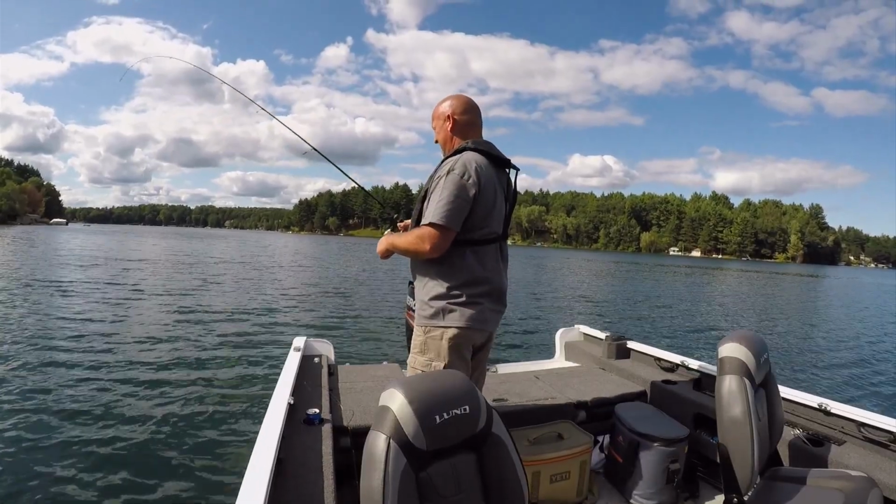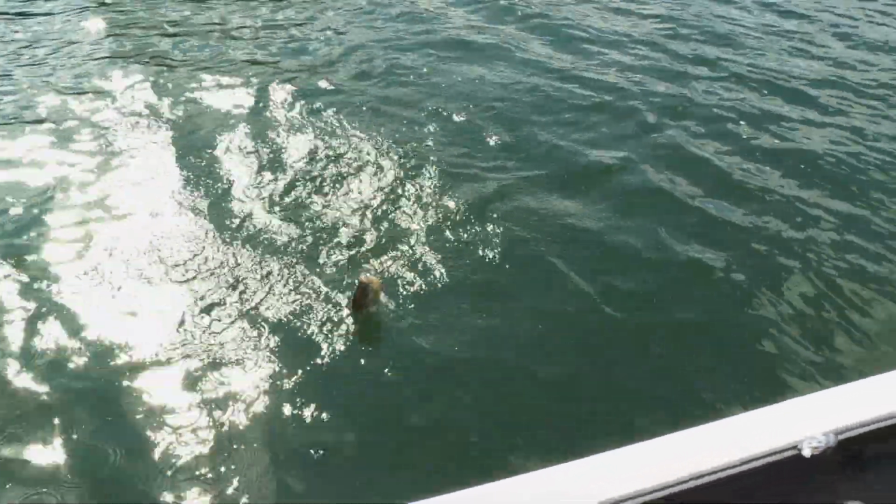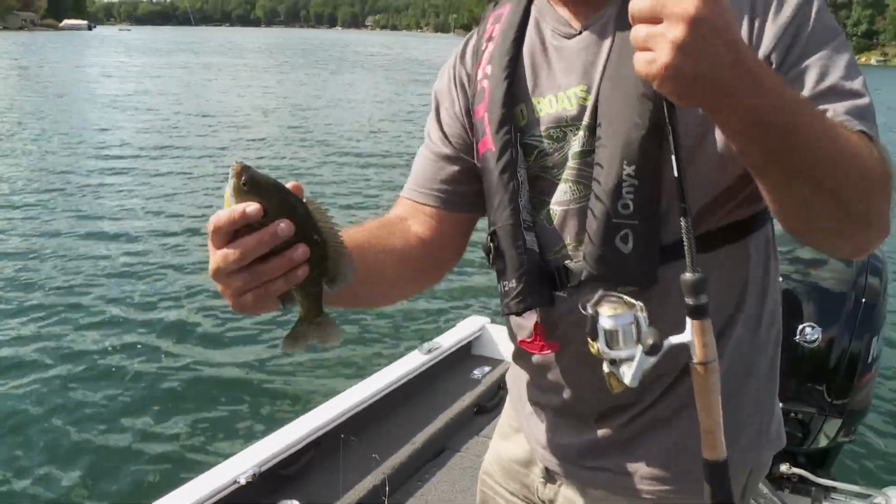It's a gill. Bluegill. Ooh, hefty, hefty, hefty.